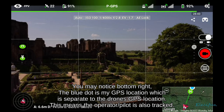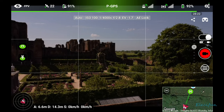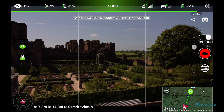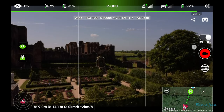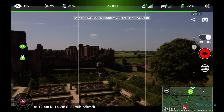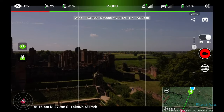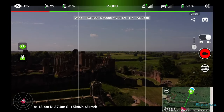Now, but the battery's dropping down quite quickly. I do wonder why that would be. We'll just ignore that for the minute. If I see it drop down too quickly, I'll get the thing down. That won't be any good at all. As far as I can tell, they're still flashing green from the back of the drone.